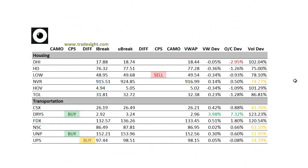Housing names, again, are kind of weak today. DHI's got an open-close deviation, almost 3% below the day's open, and most of the names are fairly weak today. We've got a downside CPS condition in Lowe's. Transports, according to the scans here, a little bit better to buy, though one of them is DryShips. UNP's got an upside CPS, and UPS is showing a differential buy right now.